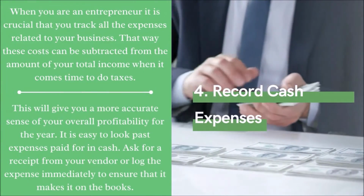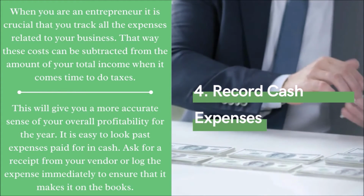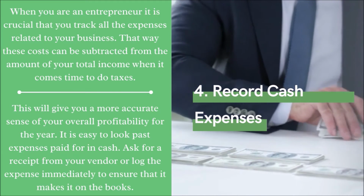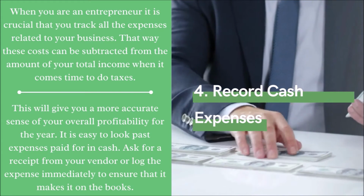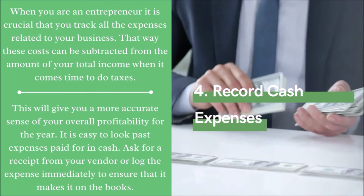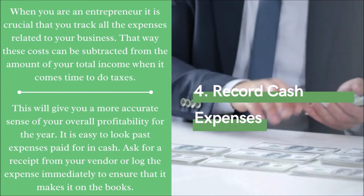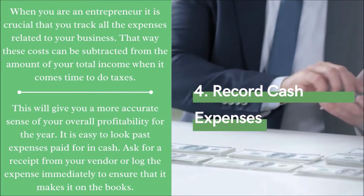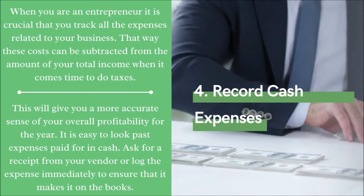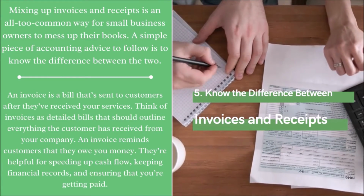4. Record cash expenses. When you are an entrepreneur, it is crucial that you track all the expenses related to your business. That way these costs can be subtracted from the amount of your total income when it comes time to do taxes. This will give you a more accurate sense of your overall profitability for the year. It is easy to look past expenses paid for in cash. Ask for a receipt from your vendor or log the expense immediately to ensure that it makes it on the books.